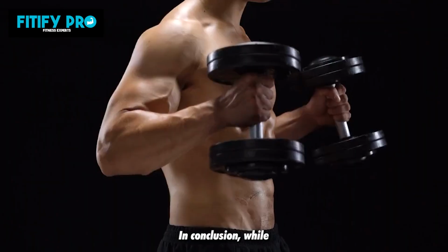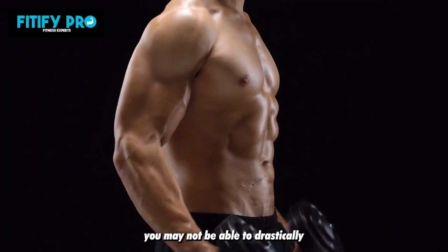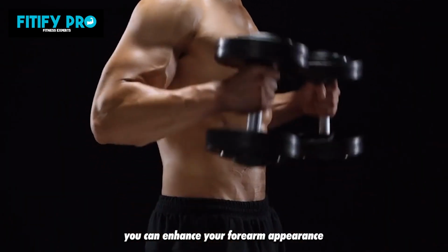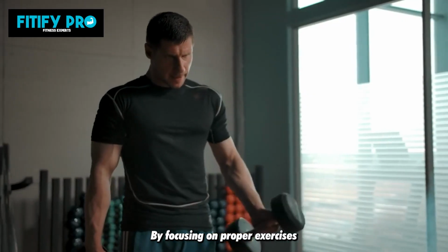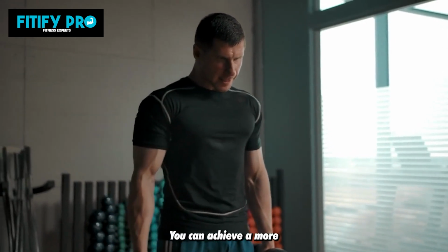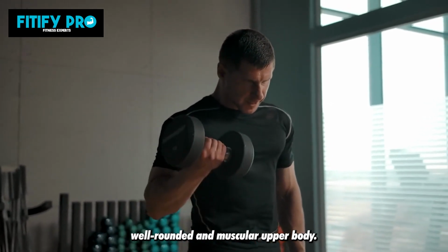In conclusion, while you may not be able to drastically change your wrist size, you can enhance your forearm appearance by targeting the forearm muscles. By focusing on proper exercises and building forearm strength, you can achieve a more well-rounded and muscular upper body.